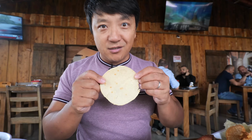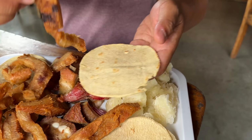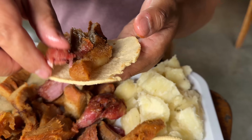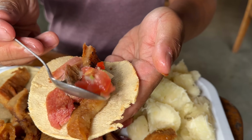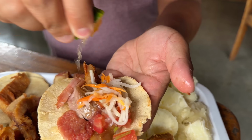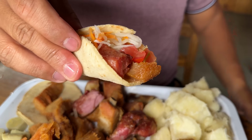Now, let's wrap it all together. Take a tortilla, definitely some pork belly, some meat from the ribs, a little bit of lean beef, some salsa, some radish, a squeeze of orange lime, wrap it all together.